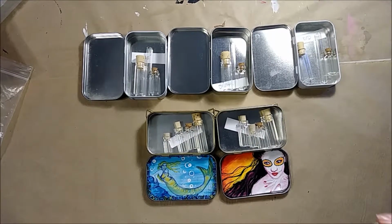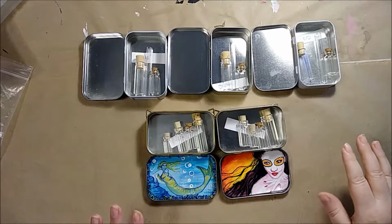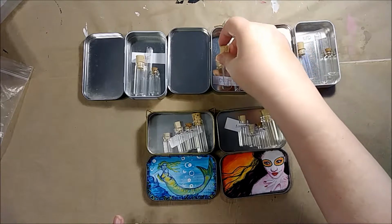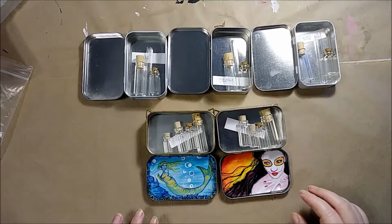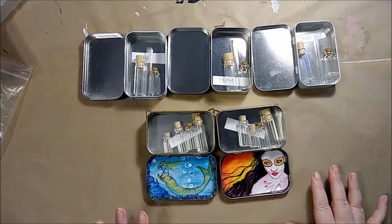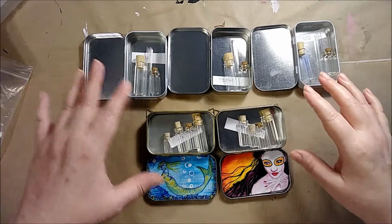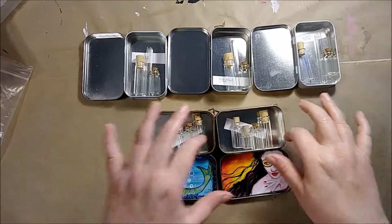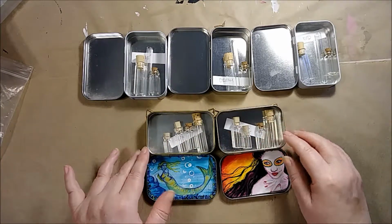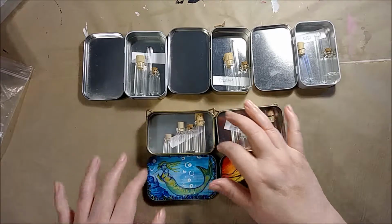So one of my personal symbols in almost all of the different types of work that I do are glass bottles. And I like to fill them with all sorts of different things. So the first thing I did with these was I went through my stash and figured out which sizes of bottles fit in each tin. And because they're oriented differently, different bottles look appropriate for each type of tin.